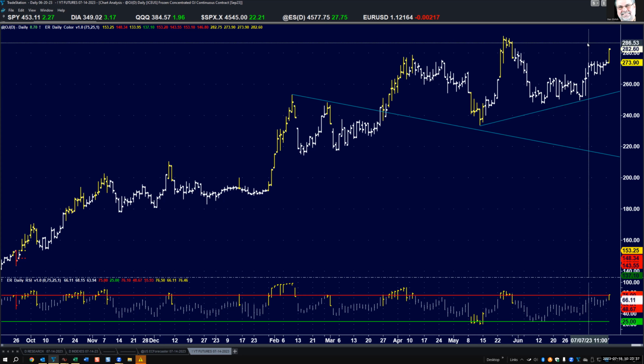Next chart, cocoa. Hey, new high for the trend. Bull market continues, not overbought yet, still looking for higher levels, looking awfully strong on cocoa.